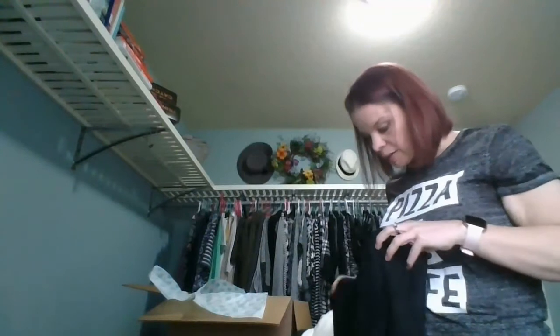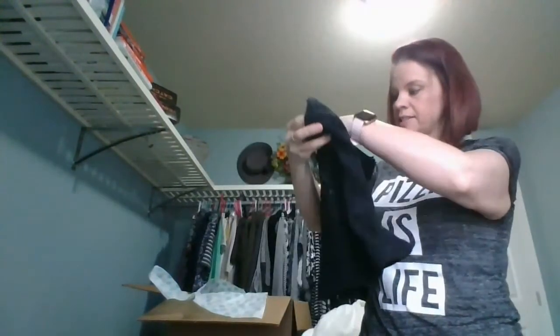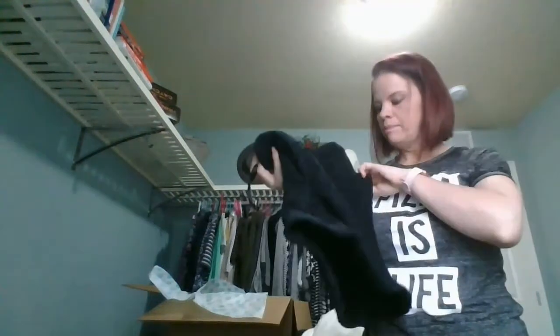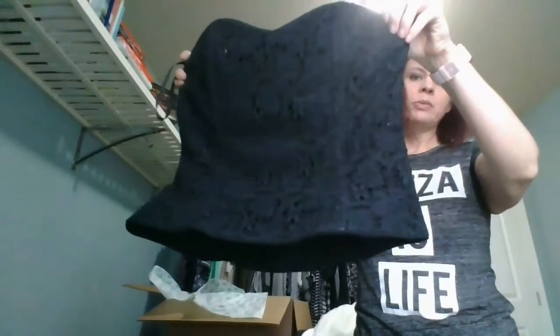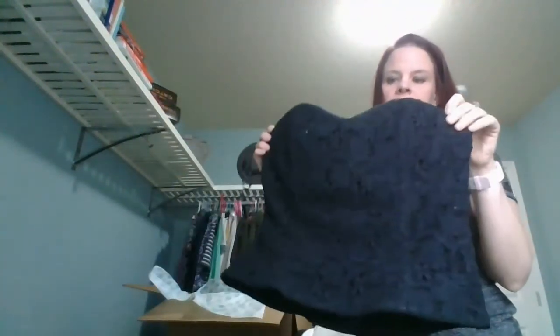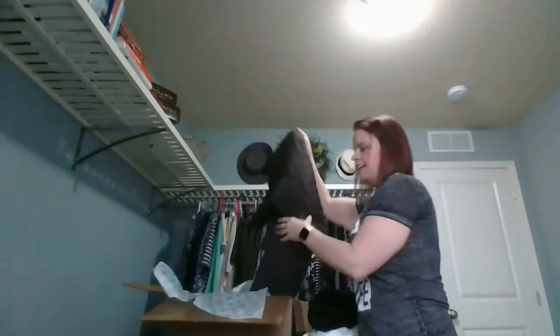Okay, this, I've got like a bustier or something here. This is Miguelina. It is a size medium, and that would be what we called in college a bar top. It's like a going out top, I feel like. I'm not going to be wearing that anytime soon.